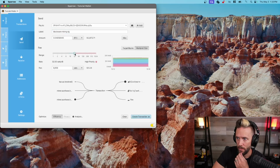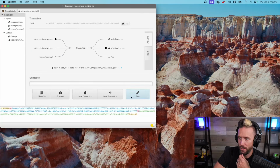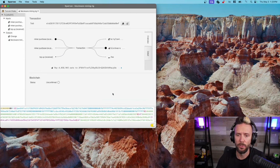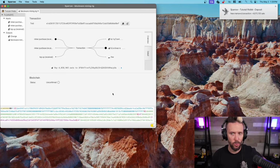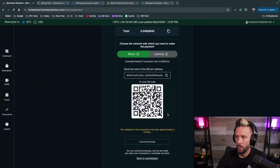And then I'll set it as a high priority transaction so that it goes through quickly. I'll hit create transaction. I'll finalize it, sign it, and broadcast. Off it goes. And in short order, that should show up on the Blockware website.